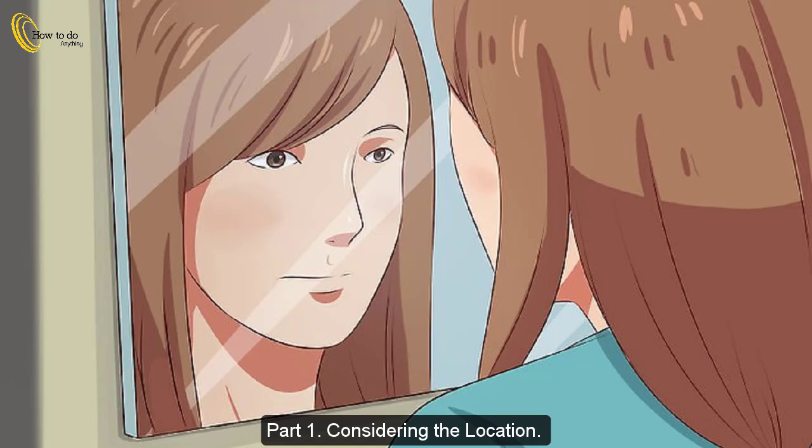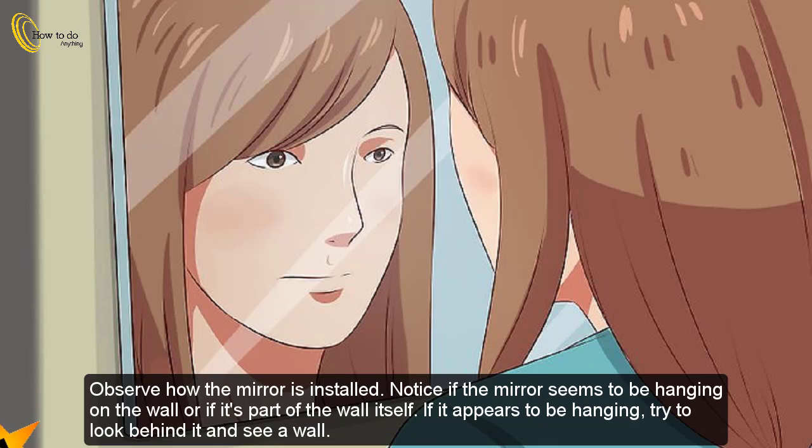Part 1. Considering the location. 1. Observe how the mirror is installed. Notice if the mirror seems to be hanging on the wall, or if it's part of the wall itself. If it appears to be hanging, try to look behind it and see a wall.